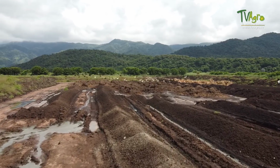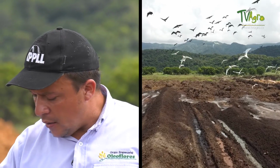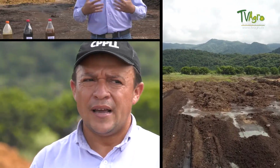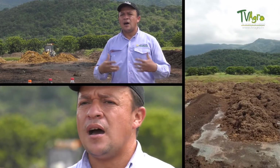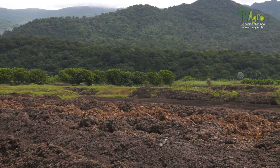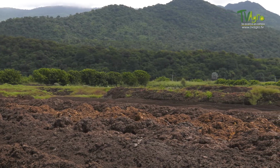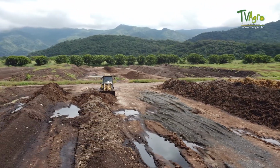At the end of approximately 90 days of process, we obtain a compost product. We take it to the stockpiles, we store it, we dry it, and that allows us to use it in our own farms. Normally we are producing around 1,500 to 1,800 tons per month. Everything will obviously depend on the process flow generated by the extraction plant.